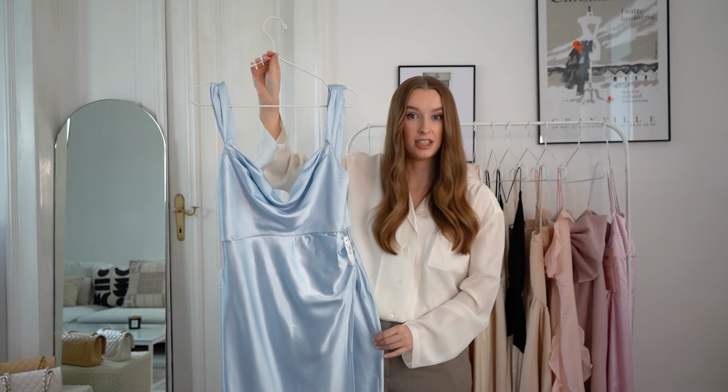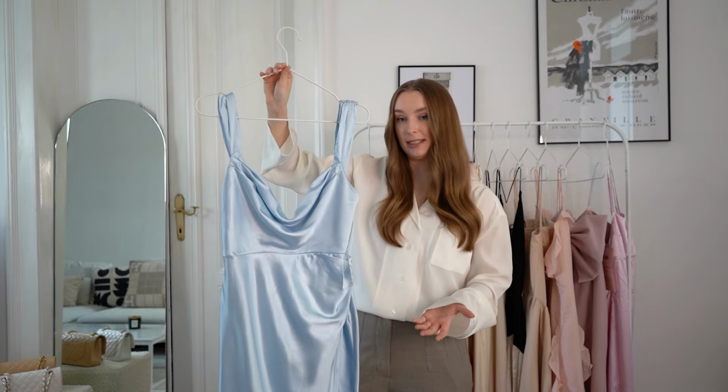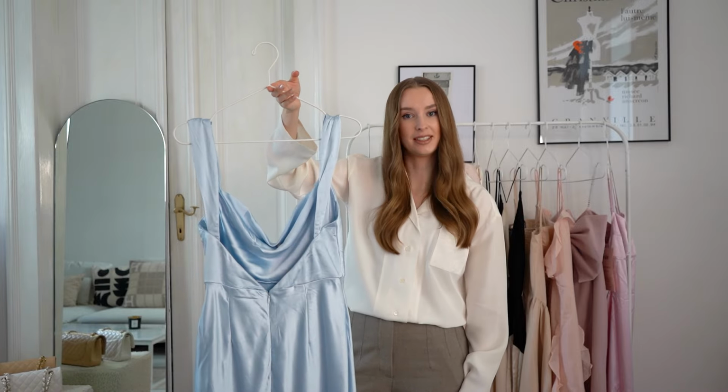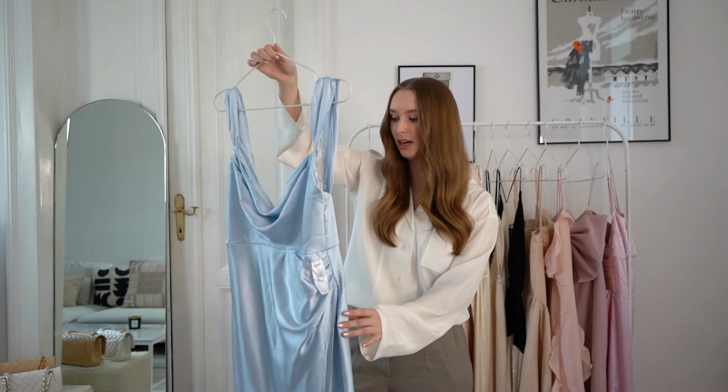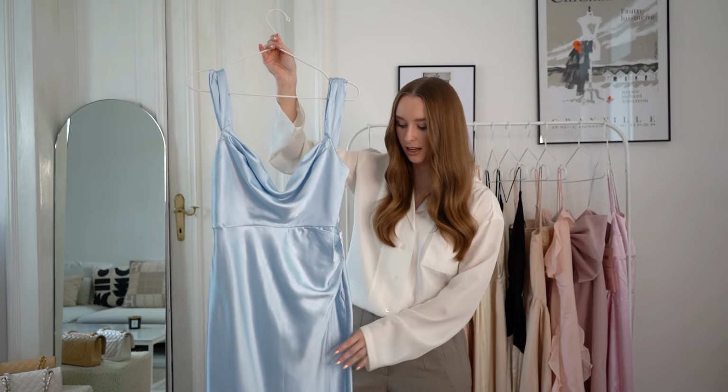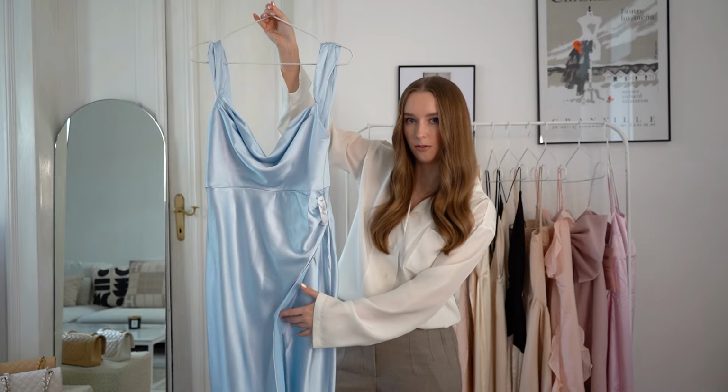It's obviously not a silk dress, it's just satin, or basically plastic. But most of the options are, because for a silk dress you would definitely pay a lot more. But I really like the shape of it. I think it's very elegant. It has a little slit here on the front.